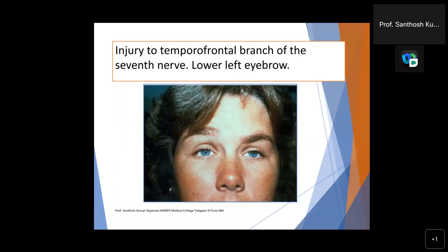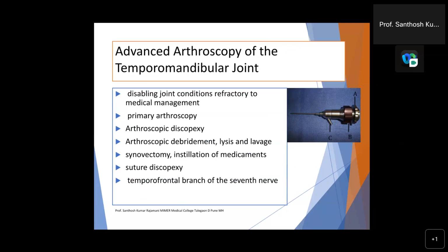This is what happens if you injure the temporofrontal branch of the seventh nerve. So the patient can no longer raise the eyebrow, the upper part of the face, especially the forehead, becomes paralyzed. So arthroscopy of the temporomandibular joint for TMJ syndrome. So you can do a variety of procedures via arthroscopy.